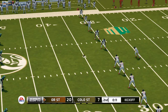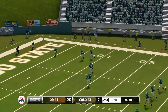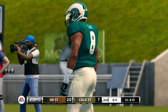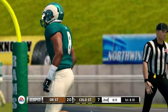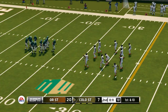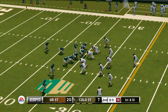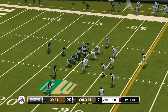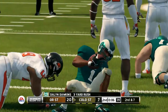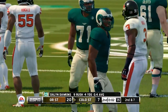And it looks like they're ready for the kickoff. Sends it sailing downfield, and it goes into the end zone, down for a touchback. It was a quick three and out on their last possession. And down he goes at the 28. That's good for a gain of 3 yards. That'll make it second and seven.